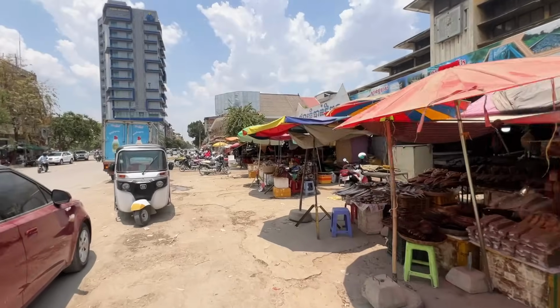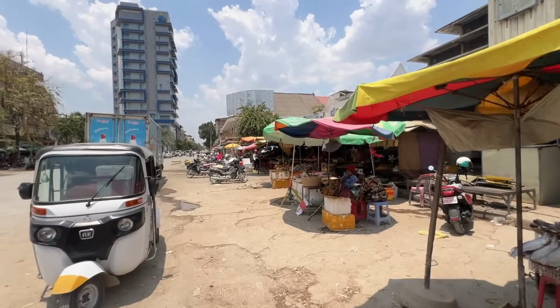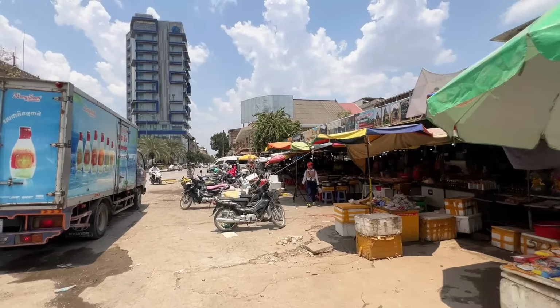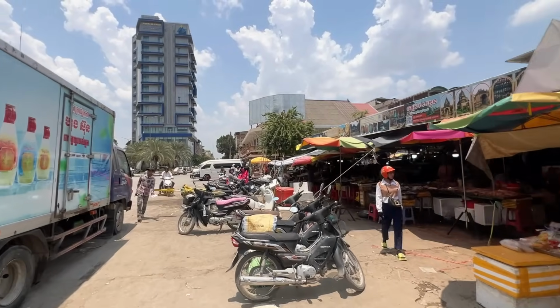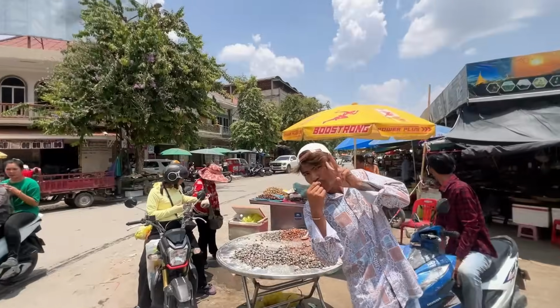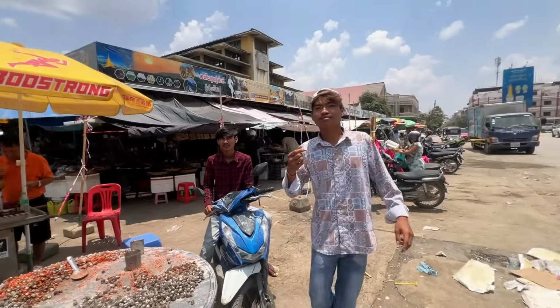It is very dusty, and yeah, the roads are quite broken here and there. Potholes. This is something that you have to be aware of, especially if you rent a motorbike. We're not gonna rent a motorbike, not today anyway. We're gonna get a tuk-tuk, a boat, and we're gonna do a lot by foot. So, yeah. Oh, hey mate, how are you? Hello there. What are you eating?